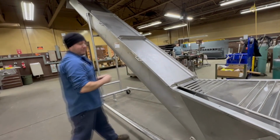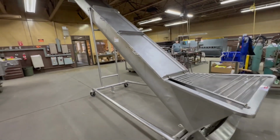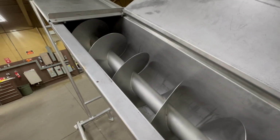Don't do this at home. We're going to open this cover so that you can see product traveling up the conveyor. The stainless steel auger has 6.5 inch high flights on 12 inch centers.